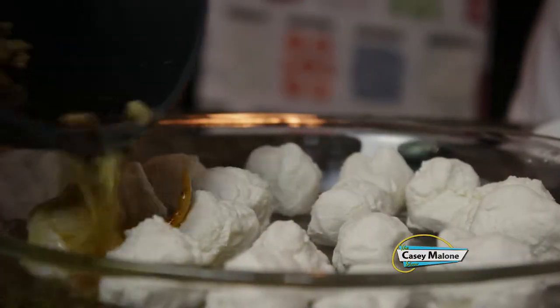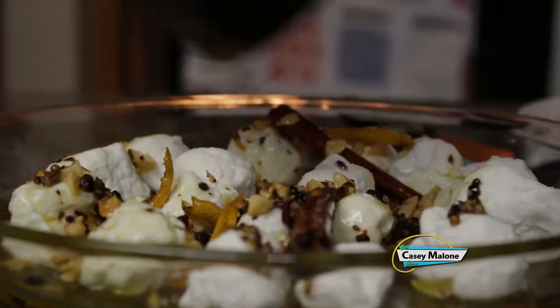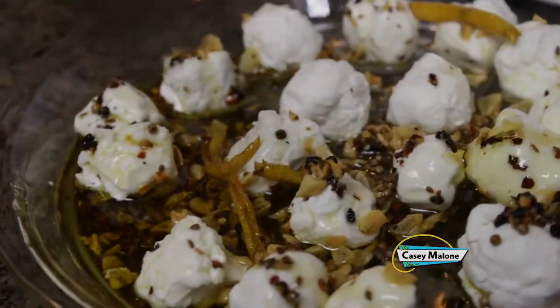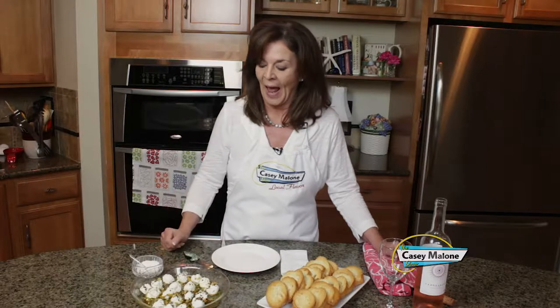So you can see the oil is still hot and it continues to cook even when I take it off of the stove. And now we just pour all of this goodness over the cheese. Now the oil has been evenly distributed over the goat cheese, and just sprinkle it with a little bit of sea salt, and then let it sit for about a half hour so everything goes to room temperature.